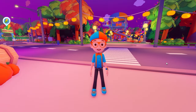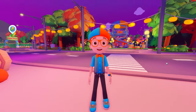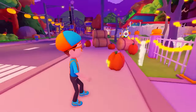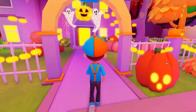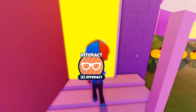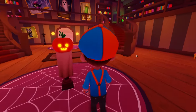Hey, it's me, Blippi. Happy Halloween! Where did Tabs go? She was just here. Well, I'm in front of a haunted house. Maybe she's in there. I like those glowing pumpkins. Going in! This place is fun!